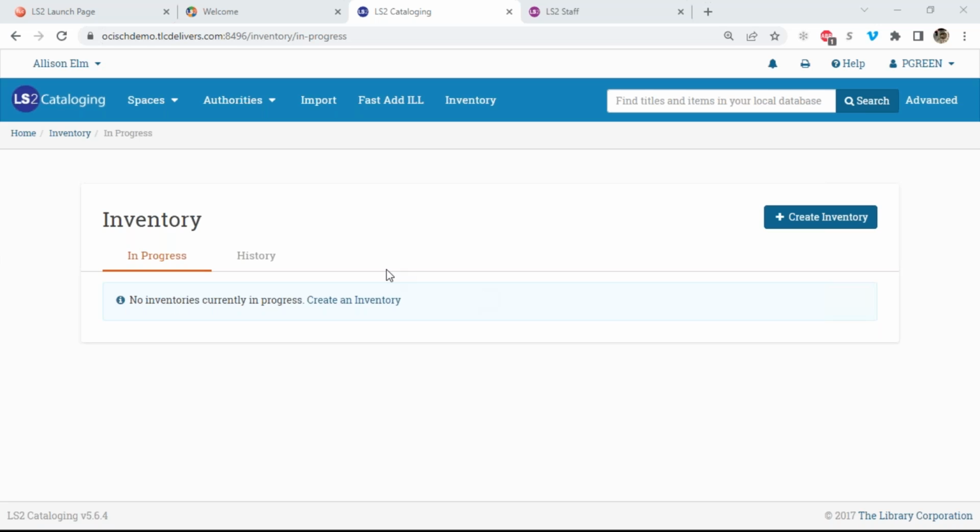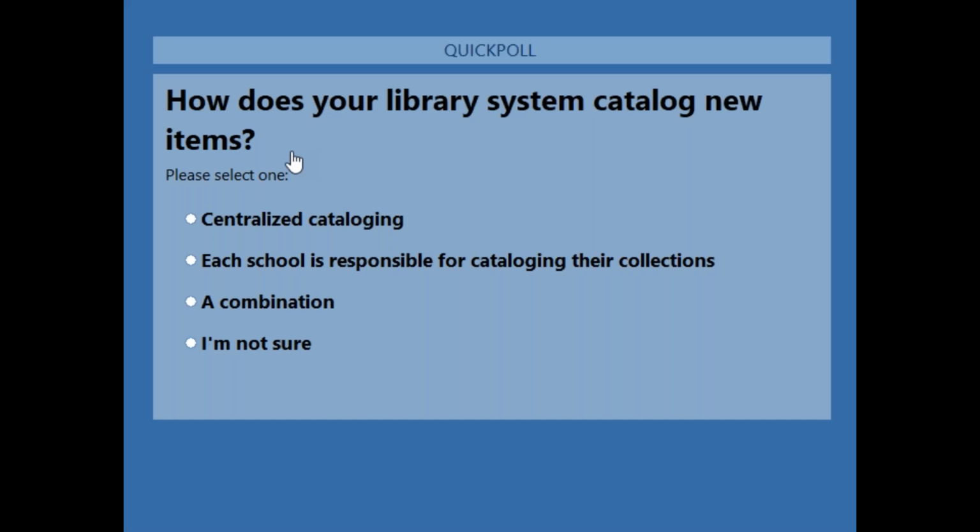So Philip, while you're switching over to cataloging, we do have one more poll that we would like to ask everybody. And this is, how does your library system catalog new items? So do you have a centralized cataloging model where maybe at one building, someone or a team takes care of all the cataloging? Or maybe each school is responsible for cataloging their own collections. Possibly it's a combination of the two. Or if you're not sure, there's an option for you as well.